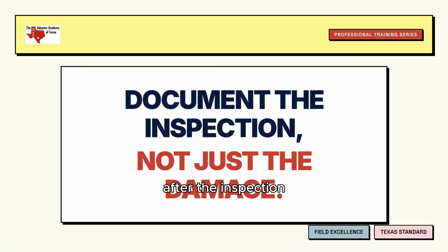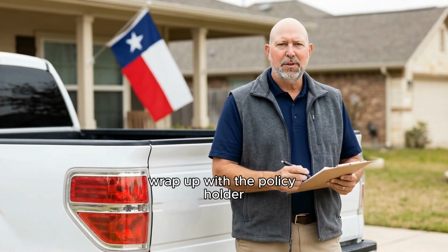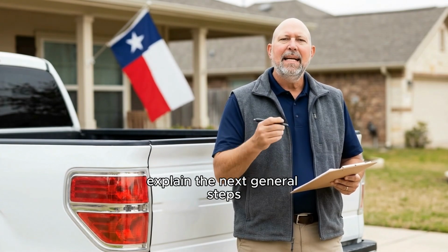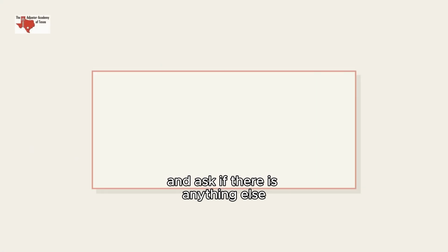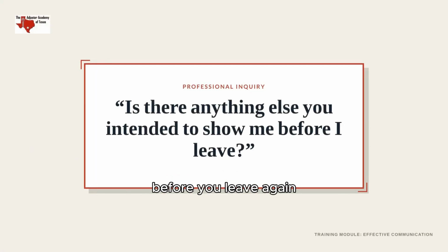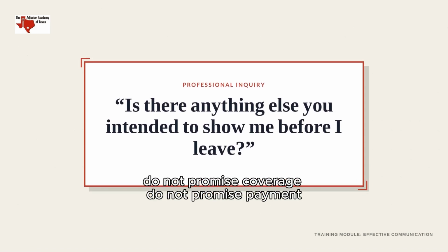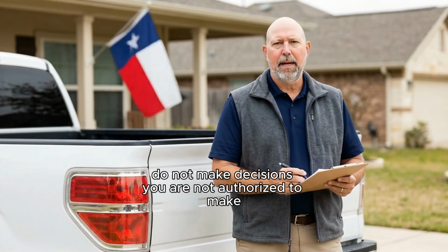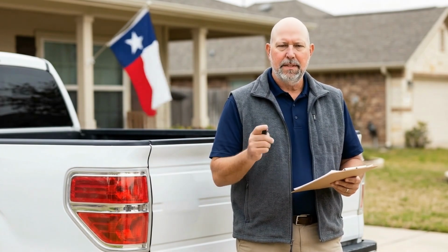After the inspection, do not just throw the ladder in the truck and disappear. Wrap up with the policyholder. Let them know you have completed the inspection, explain the next general steps based on your role and assignment guidelines, and ask if there is anything else they intended to show you before you leave. Again, do not promise coverage. Do not promise payment. Do not make decisions you are not authorized to make. Stay professional. Stay clear. Stay calm.